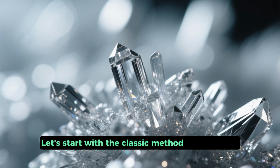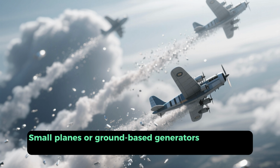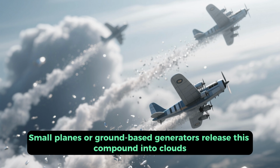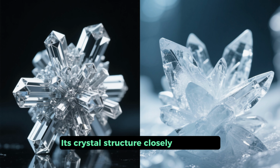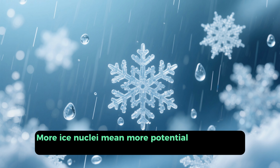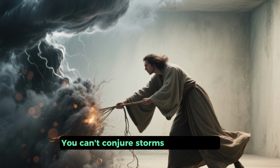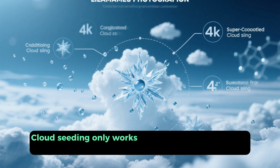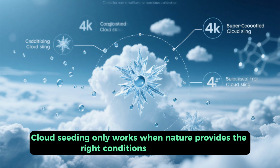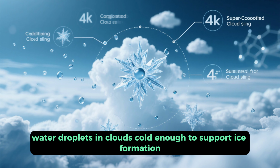Let's start with the classic method. Silver iodide, small planes, or ground-based generators release this compound into clouds. Why? Its crystal structure closely mimics ice, tricking water vapor into freezing around it. More ice nuclei mean more potential raindrops or snowflakes. But here's the catch. No clouds, no seeding. You can't conjure storms from thin air. Cloud seeding only works when nature provides the right conditions: supercooled water droplets in clouds cold enough to support ice formation.